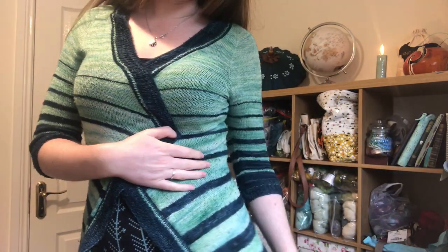It's a super lightweight lace weight FO. What yarn was it now? I think it was Manos del Uruguay Marina lace, singles, in wasabi and petrol. So I've just realized I've given myself a lot of work to do in the show notes. Meow. Show notes, schmo notes.